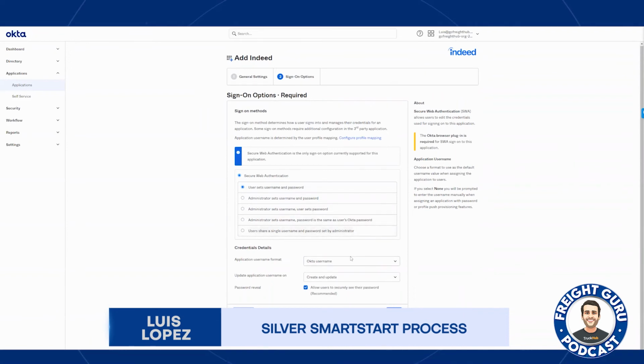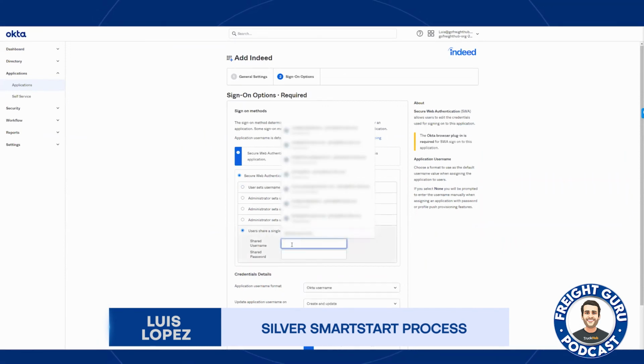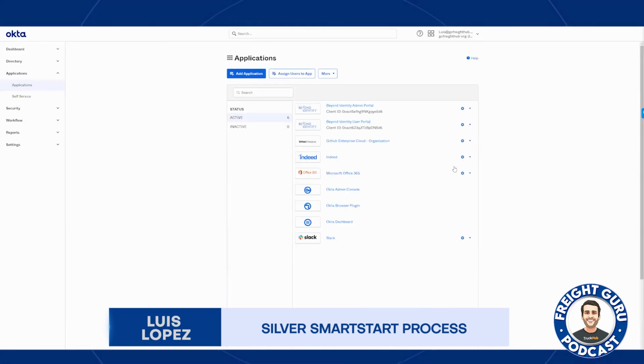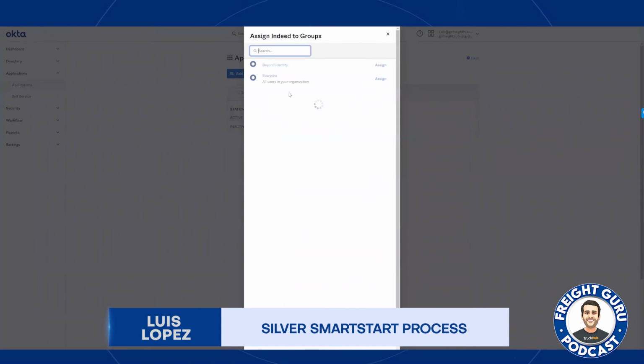What is best practice? User sets username and password, or no? Generally, the best practice is user sets username and password. This is the one. And let's say you have a service account that is shared by so many people. Indeed is that example. So then yeah, let's do this. All right, so let's go to applications. Do I assign to users? How do I assign to groups? Cancel it. Oh, here it is. Got it.